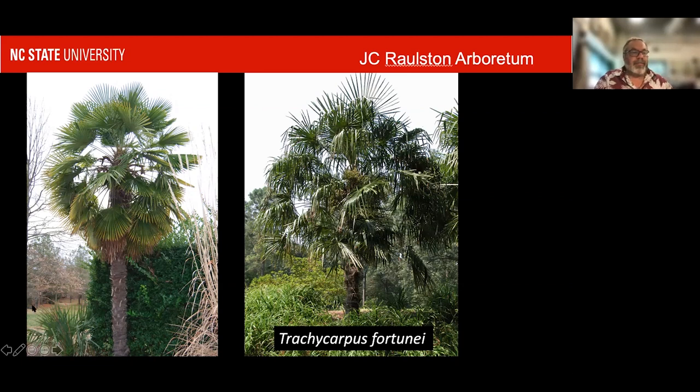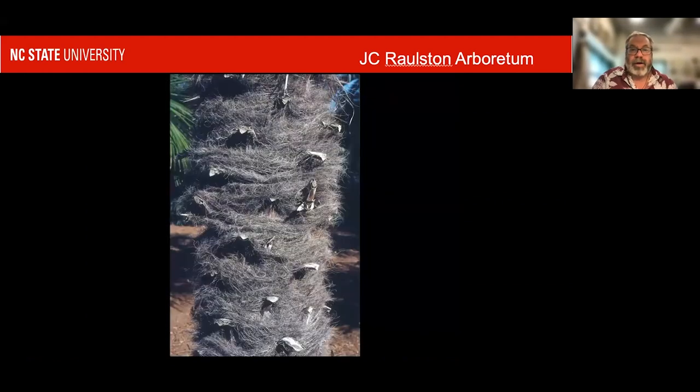Fortunei is named for Robert Fortune, the great Scottish plant hunter. This is probably the cold hardiest tree palm, and it can grow quite tall, up to 35 or more feet tall, and is a reliable zone 7 plant, assuming you're starting with a plant with a little bit of size to it. A seedling might not survive a cold zone 7 winter. There you can see that fibrous covering on the trunk that's very distinctive on Trachycarpus.